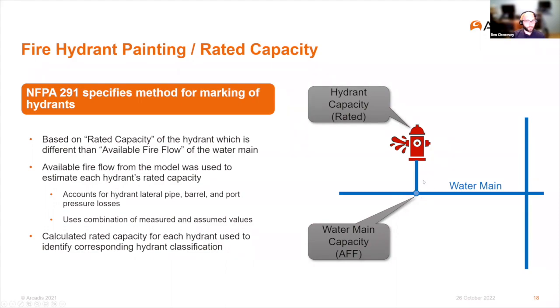There's a hydrant lateral, usually a 6 or an 8-inch pipe, connecting the water main to the hydrant itself. There's also isolation valves, additional minor losses, and then you have losses throughout the hydrant itself as it pushes through the hydrants, and usually those are a smaller diameter than the actual port itself.